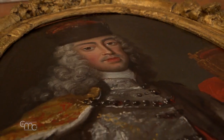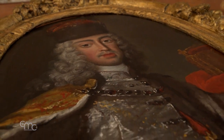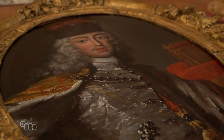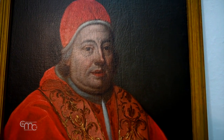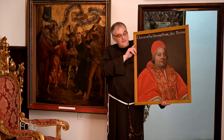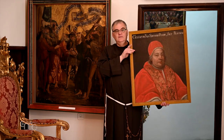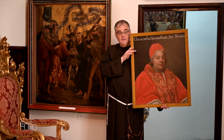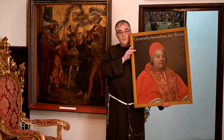A recently restored 17th century painting of Charles II, Archduke of Austria, in the 16th century, one of the most famous donors to the custody of the Holy Land, will also be on display. This painting of Pope Clement will be in the museum, and we finished the restoration of this painting here in the Holy Land some weeks ago.